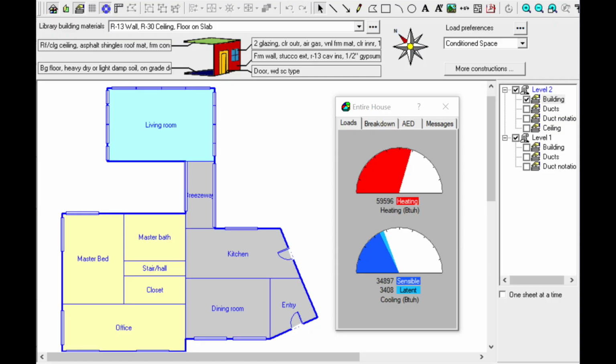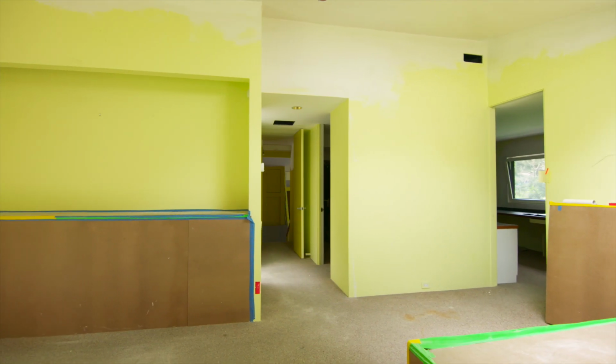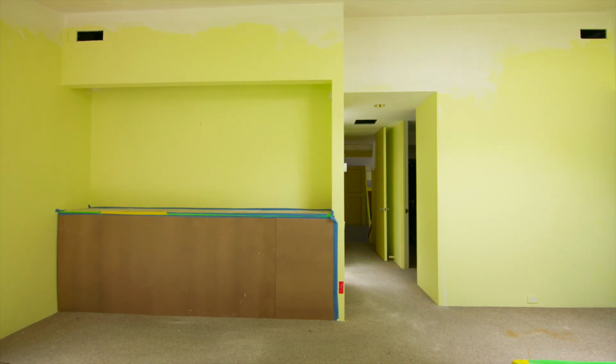Always use industry-standard load calculation procedures. When looking at a large open space with a single indoor unit, you can skip the individual room loads and use a block load calculation.